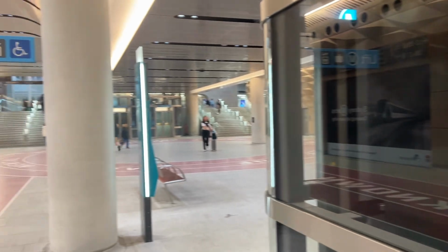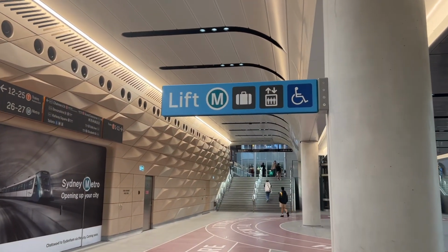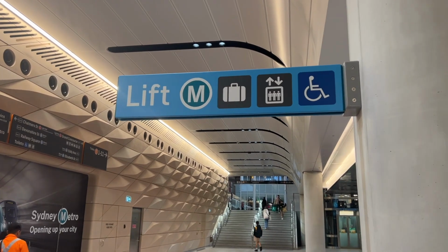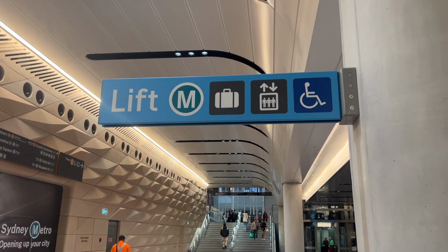So I just want to show you guys that. You also have another lift with the Metro M sign directing you to the metro platforms.